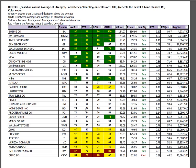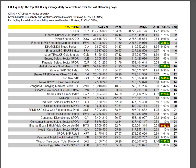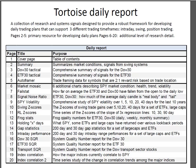So this is really testimony to the strength of the U.S. large caps here. And that'll do it for the weekend report, and then just sort of the reorganized Tortoise Daily report. Hopefully that'll help you find what you're looking for a little easier as we go forward.